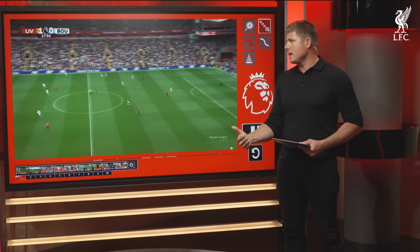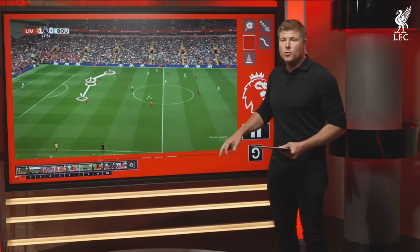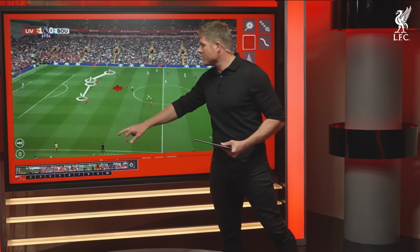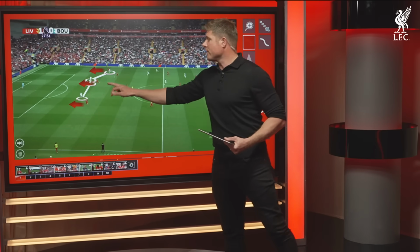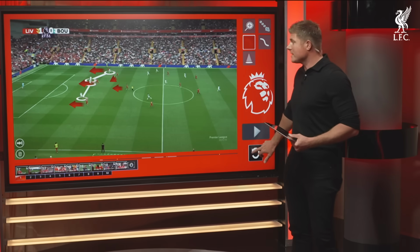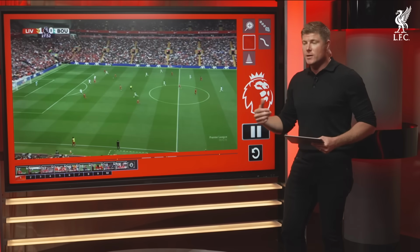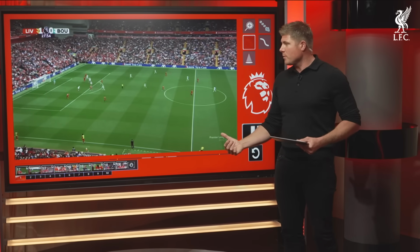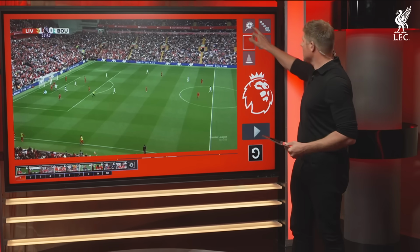Lovely layoff from Salah. Now we're driving at that Bournemouth defence. Here we go. You can see here, look at all the red shirts piling forward. You've got Szoboszlai from midfield. You've got Diaz out here. You've got Nunez. You've got Salah. And you've got Trent. You've got 5v4 as Liverpool pile forward to try and go on the attack again. Really good play. Lovely ball in from Trent, and the finish.